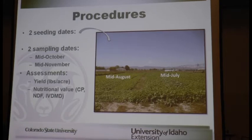We looked at this on two different seeding dates, mid-July and mid-August. And we sampled half the plot mid-October, the other half of the plot mid-November.